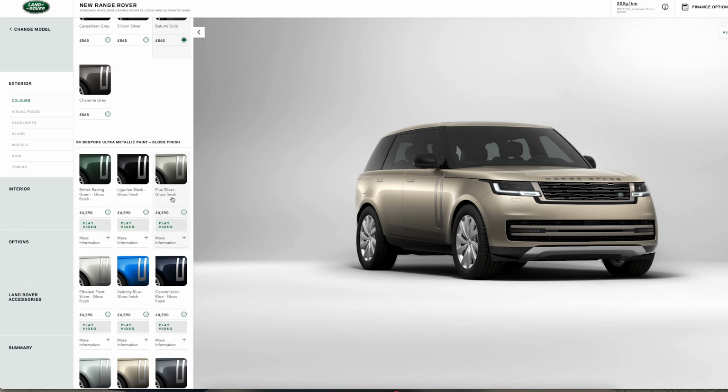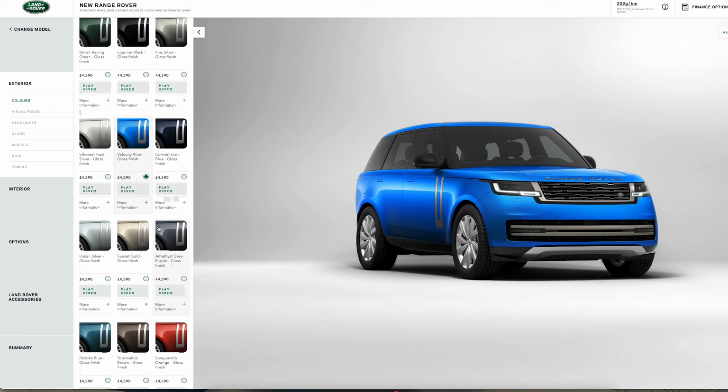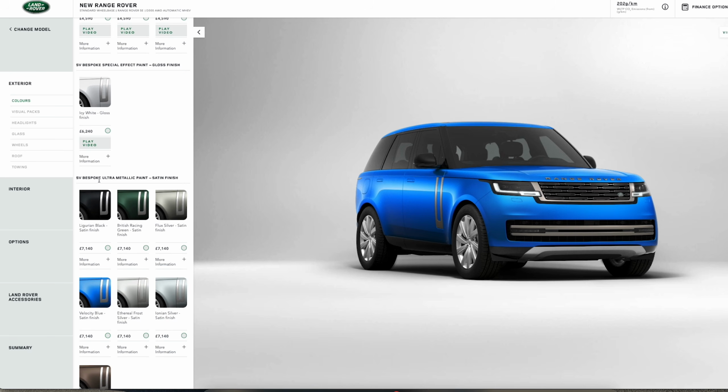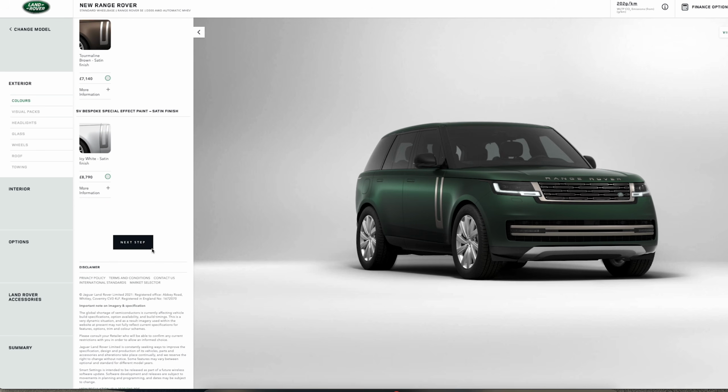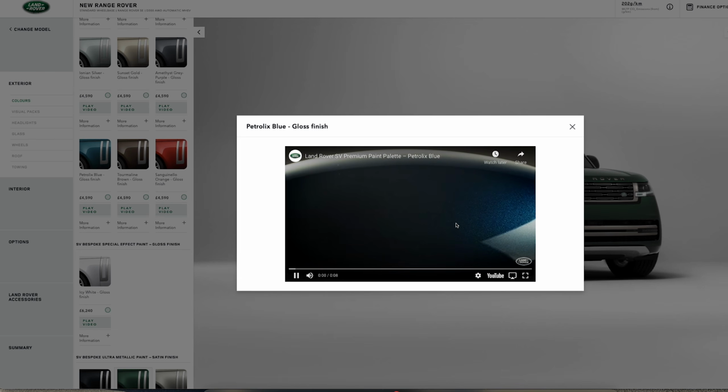As you can see, paint colors get quite expensive quite quickly. So for example, the Velocity Blue, the SVR type color, you're talking about £4,500 for that extra color there. And as you go down further, we've got even more expensive colors, which are the SV Bespoke Ultra Metallic paints, and we're talking £7,000 extra for those colors, and these are all a satin finish color. Very cool though to be able to have those options, although they are quite a lot of money. And you can see a video of each of those paints just to get an idea of what that looks like in detail, and how the light hits it as well, which is quite a nice feature on the configurator.